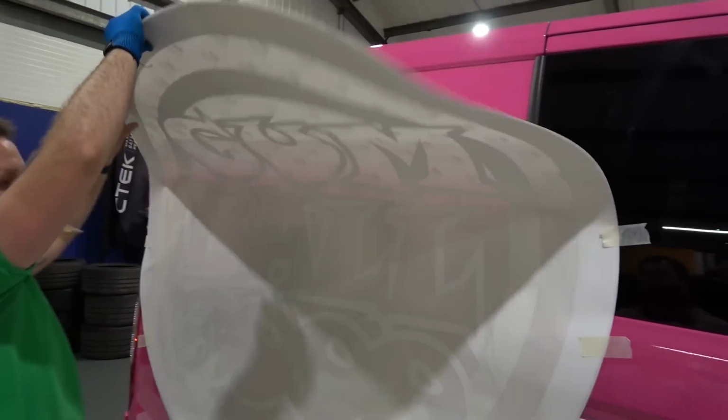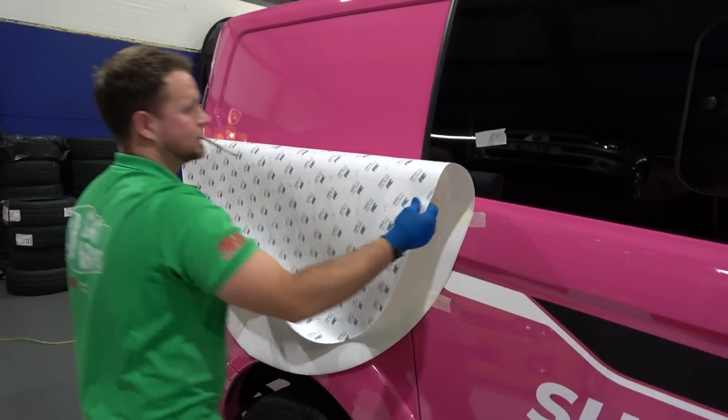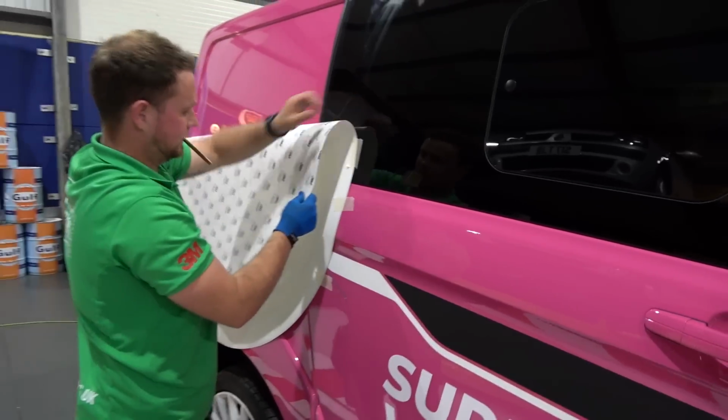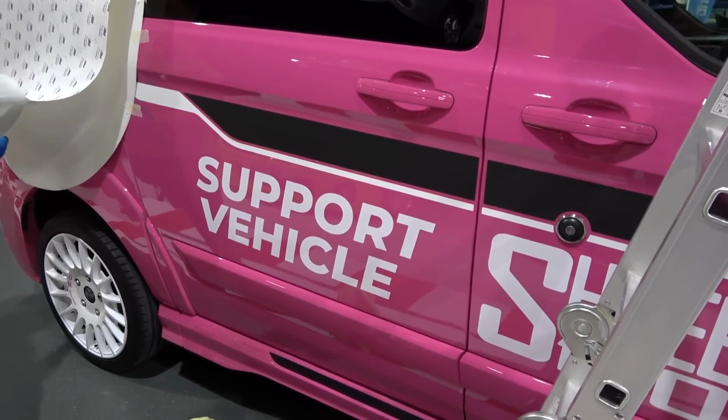These roundels are genuinely gigantic. This is about 1.5 meters diameter on the side of the van. Thankfully, with a fairly flat side to work on, although of course lots of shapes and things to have to cut around. This is the ultimate support vehicle.